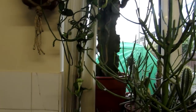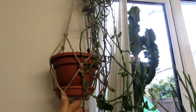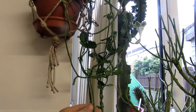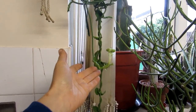Now look at this, guys. This is Hans's absolutely beautiful Ceropegia plant here. It is absolutely stunning. As you can see, it's an amazing, amazing plant. It grows very much like a Hoya in a way, but it is absolutely beautiful. It reminds me of green spaghetti. It's wacky, but you wait till you see these flowers.